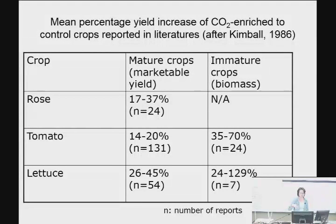So this is a reported increase of yield or growth under high CO2. And typically the CO2 enrichment research is done around 1,000 micromoles per mole. So it's about the saturation point of the CO2.